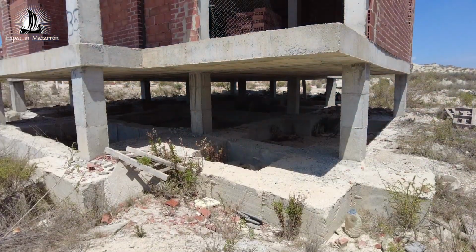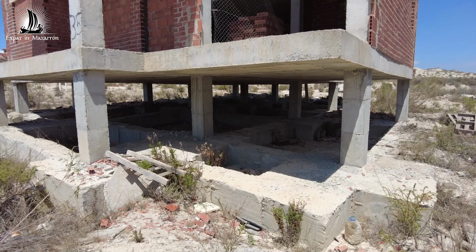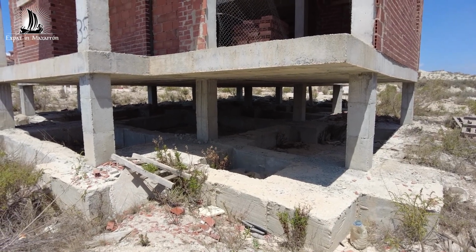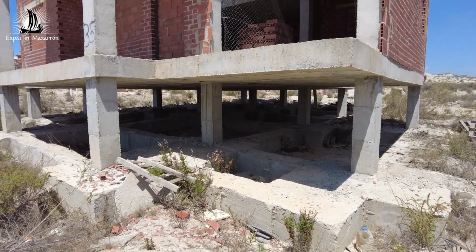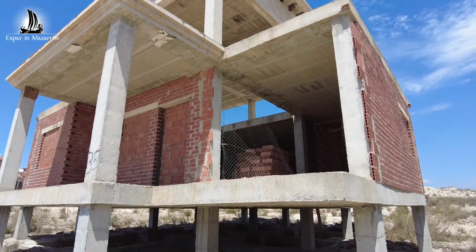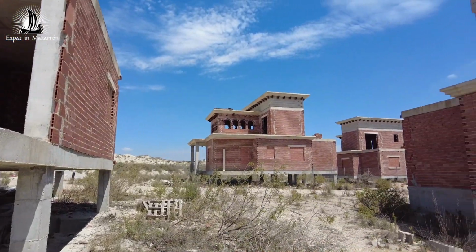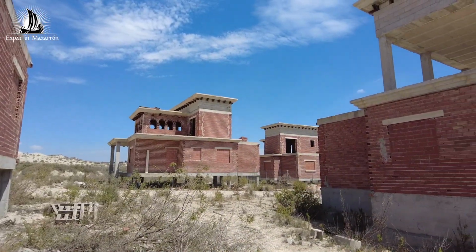I don't know if you can see that, but underneath the building itself, it looks like loads of little, maybe it was hot baths, you know. I wouldn't have thought so. There's the other levels. Now apparently in this area, there's supposed to be an old car, so it'd be interesting to see if it's still there.